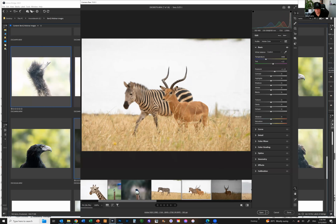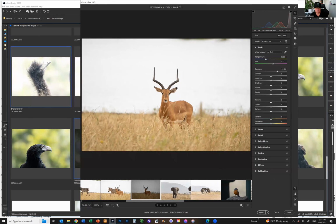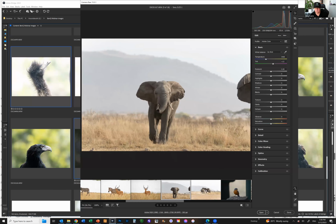Okay, great. And I'll do some of these like this guy. I'll do these super quick. It's going to make him a bit brighter. So haven't really done much else other than exposure on that one. What's the charging elephant doing? This one, I might just add a little bit of contrast, drop the exposure a tiny bit. That's a good one to do.